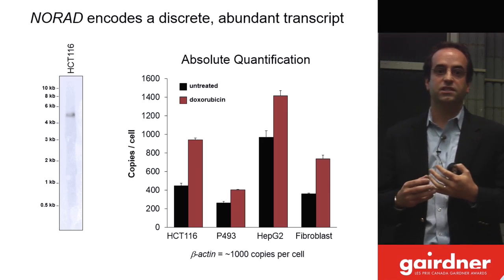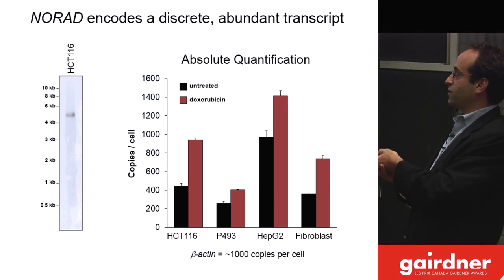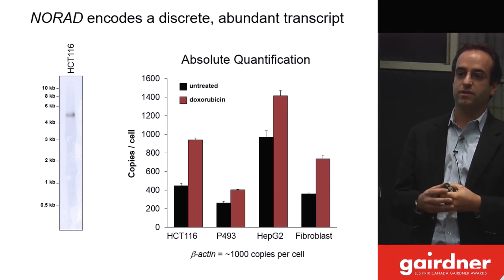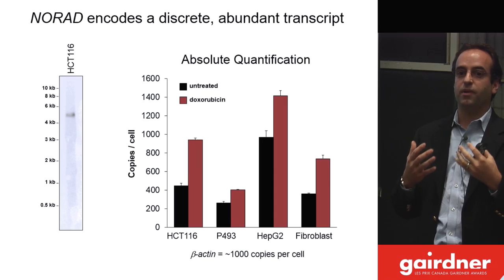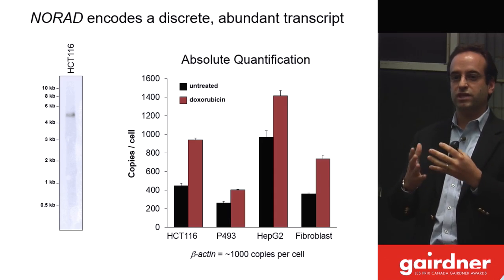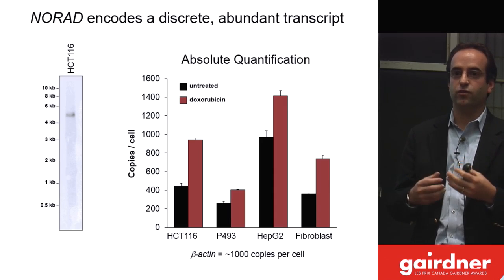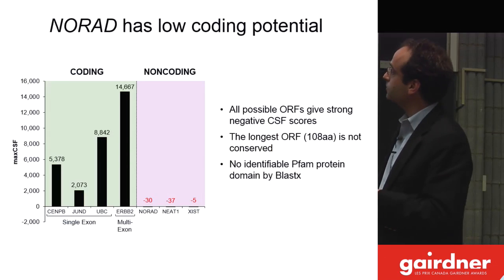And so this is in the range of an abundant messenger RNA like beta-actin, which is also thought to be about average of 1,000 copies per cell. So this is a very abundant, very conserved RNA that's ubiquitously expressed, which seemed to distinguish it from a lot of the lincRNAs that were under study. And that's really what attracted our attention to it.